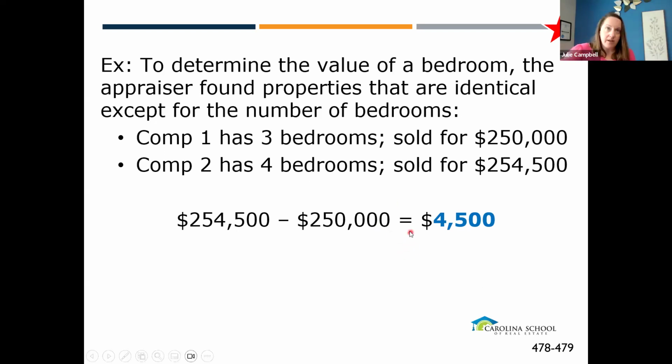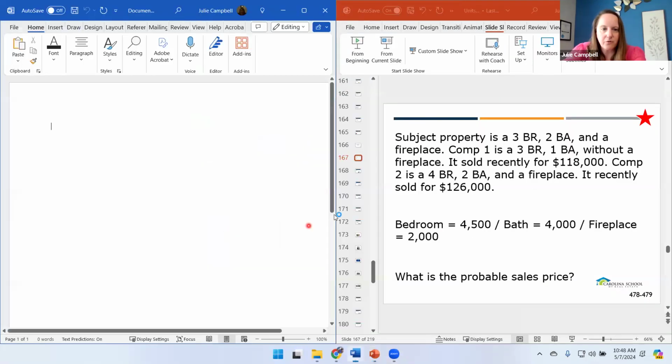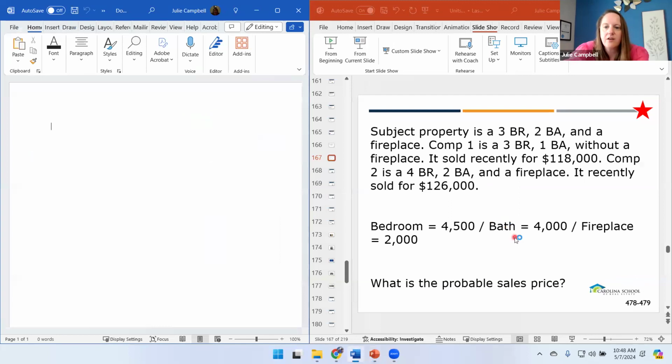So what are we going to see on our test? When we see this on our test, we're going to be given some information. The subject property is a 3-bed, 2-bath. It has a fireplace. Comp 1 has 3-bed, 1-bath, no fireplace. It recently sold for $118,000. Comp 2 is a 4-bed, 2-bath. It's got a fireplace. It recently sold for $126,000. And as mentioned, they're going to have to give you the cost of the things that they want you to adjust. They've got to tell you what a bedroom's going for, a bathroom, and a fireplace. And the question wants to know, what is the probable sales price?